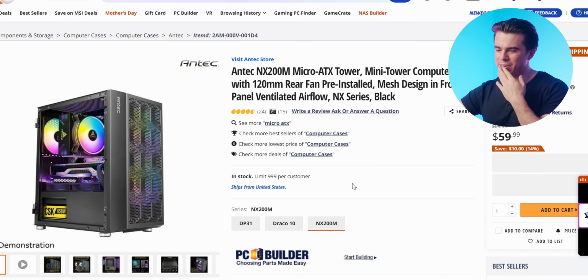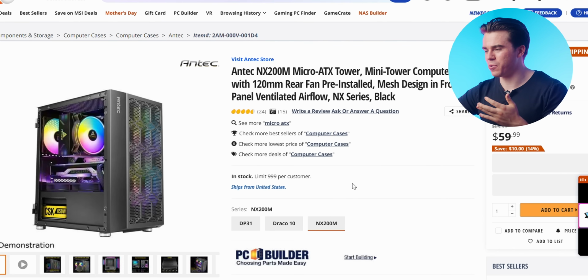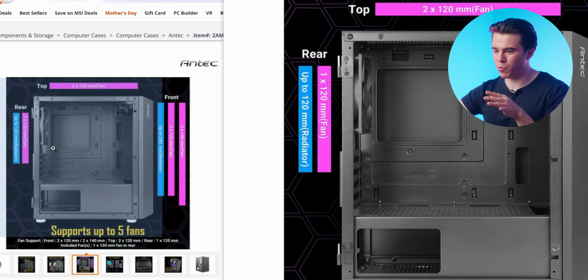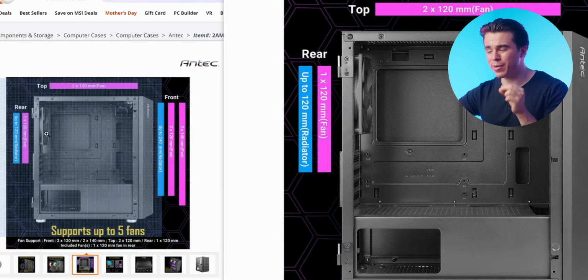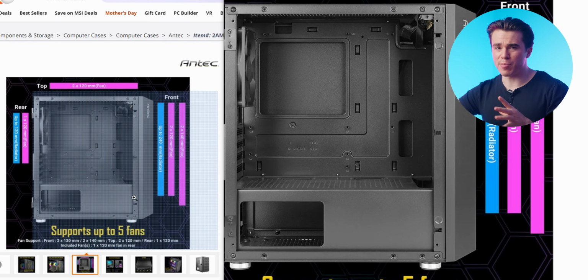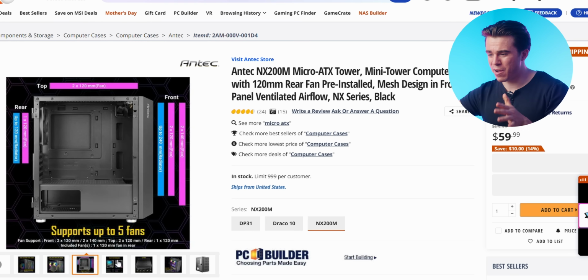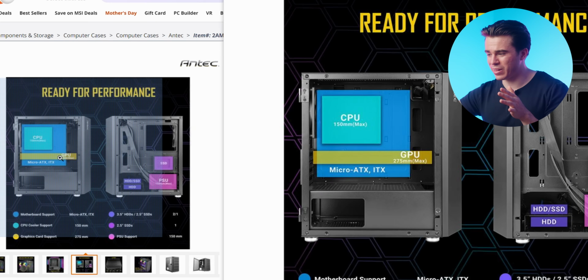Oh, but this next case. Okay, the Antec NX200M. This case, on paper, isn't bad. It's just overpriced. Now, in this photo, you're given all this cool stuff, but in reality, you're only given a single 120 millimeter fan in the back of the PC case. It does have a mesh front, so it will have some decent airflow, but I feel like this case could be e-waste because the graphics card support is a little bit lacking. I take that back. It is very much lacking.